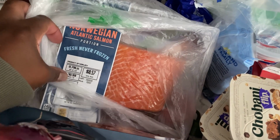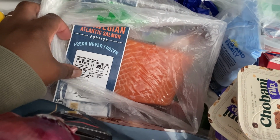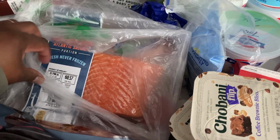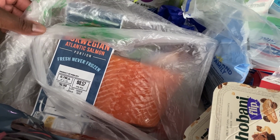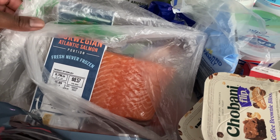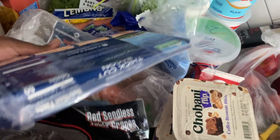Oh, this is also from Aldi. Oh, I am not good at this. Sorry, guys. Norwegian Atlantic salmon, 0.78 pounds. I feel like I needed only 8 ounces. Yeah, I only needed 8 ounces of the salmon. That's for my broiled miso salmon. So this is about a 1/4 pound too much, but I'll just make the portions bigger. Who cares, right? So that salmon was from Aldi, but the bacon was from Walmart.